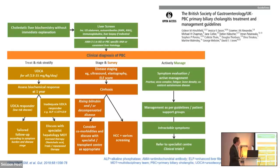Okay, and then the final pillar is actively manage, and that is actively managing symptoms such as itching, symptoms such as fatigue, and complications or associations such as osteoporosis. Does that all make sense? Very good.